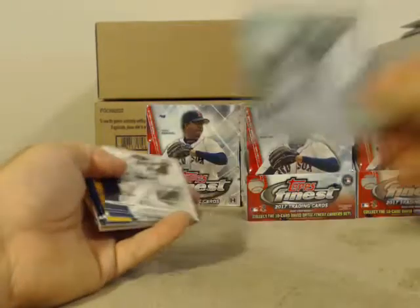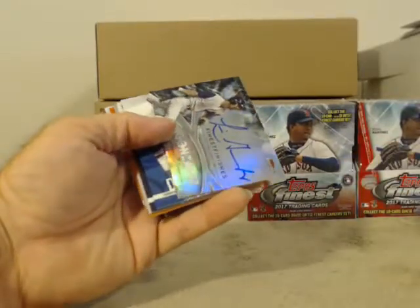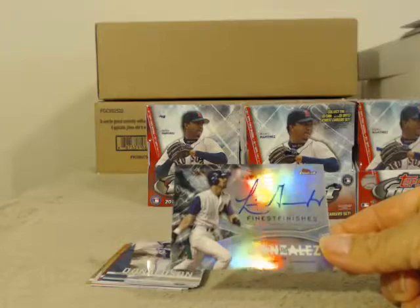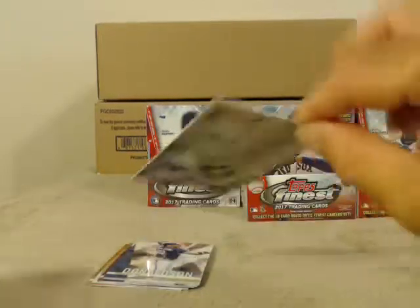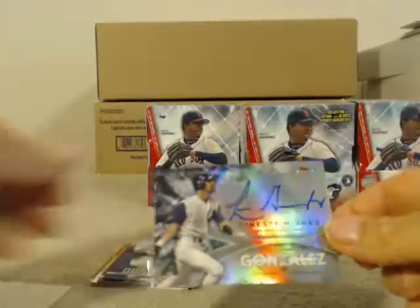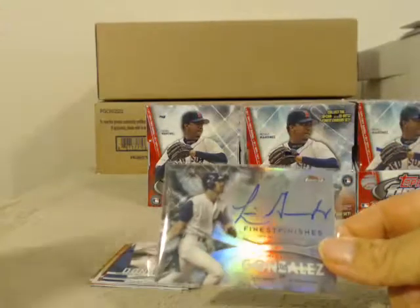Who are you only pulling in, Gypsy? Oh, a Finest Finishes of Adrian Gonzalez, or sorry, Luis Gonzalez. Luis Gonzalez, are those numbered? Nope, of course not. Still a pretty nice looking card. Oh, Cody Reed. Not a bad little card for Luis Gonzalez.